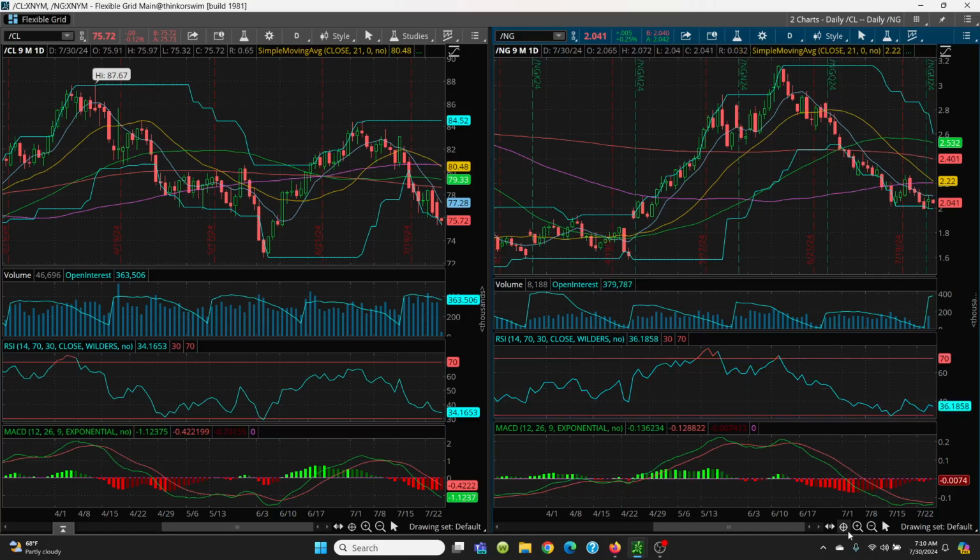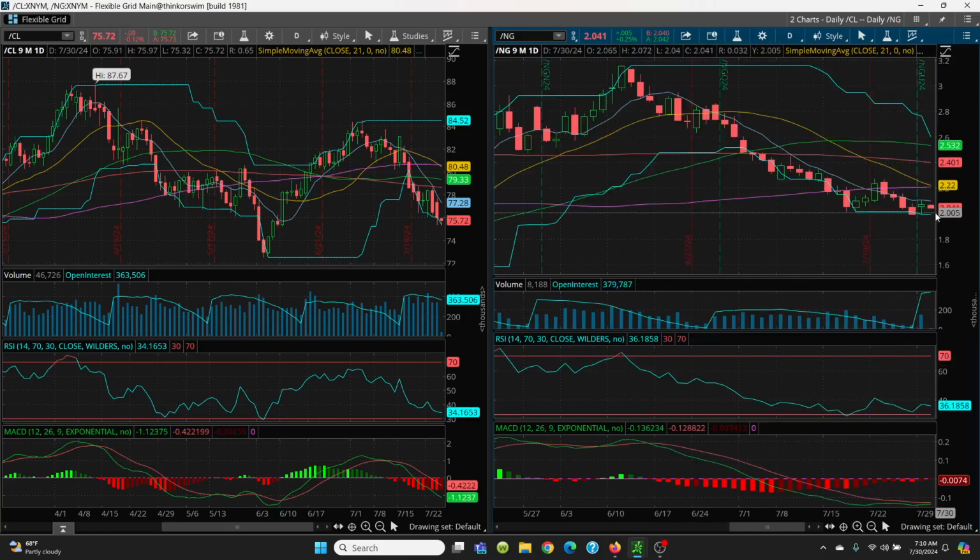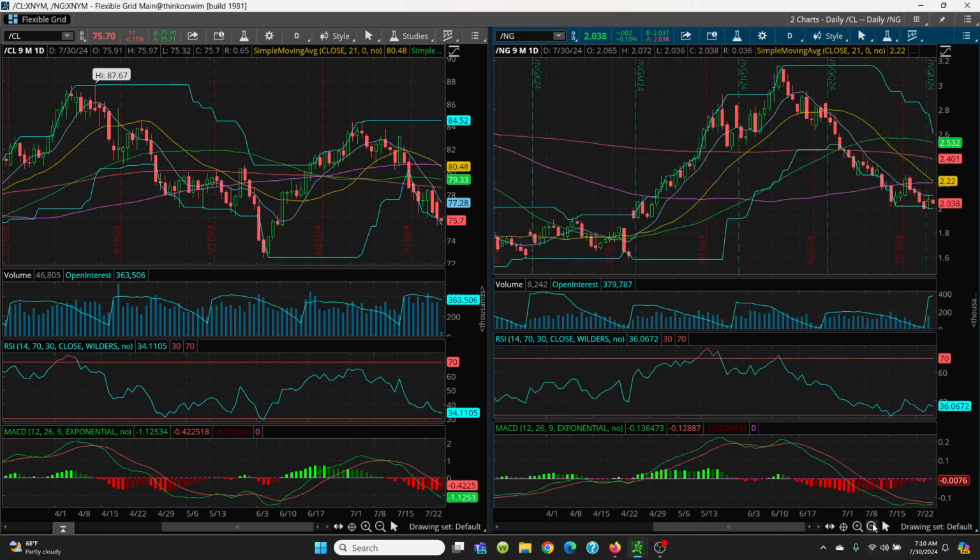Let's take a look here at the old natural gas. What we're looking for here is yesterday we had an indecision candle. You got as low as 1.999, and then there's 1.994. So what you're trading against realistically is right here, 1.994. That's the bottom. That's what you're looking for. That is the bottom of the trade.